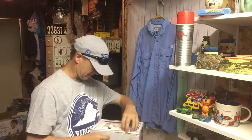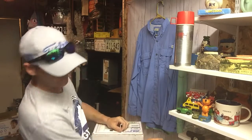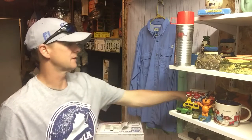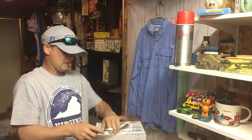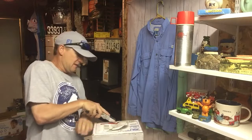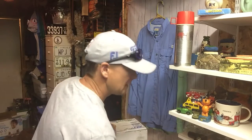I wonder if there's a date on this thing. The ship date is 2011. To be honest with you, I'm a little surprised that anybody, even in 2011, is buying this thing. Where'd my razor blade go? There it is. Get that off. Got a UPS shipping label on it from 8 years ago. Don't need that.